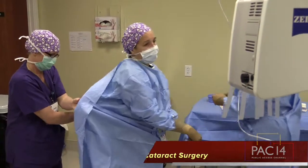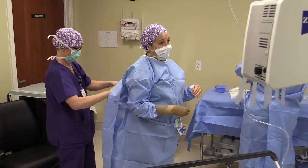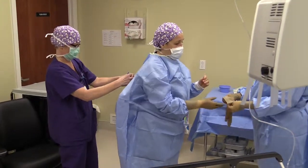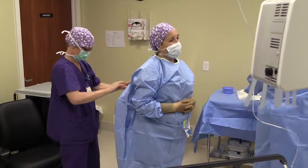It's pretty amazing. I say the difference in the technology with this machine and the previous machine is like the difference between driving a pickup truck and a Maserati. It's just as good as the other one is for transportation.